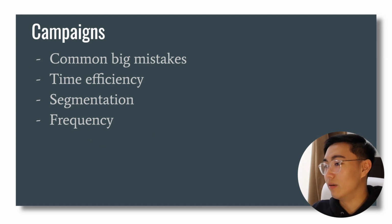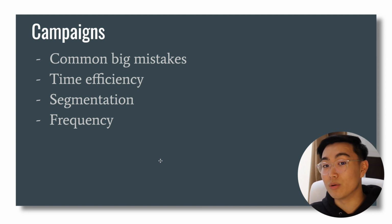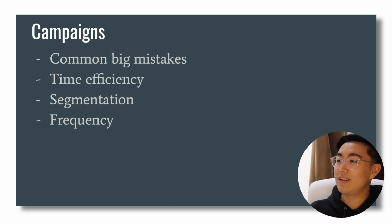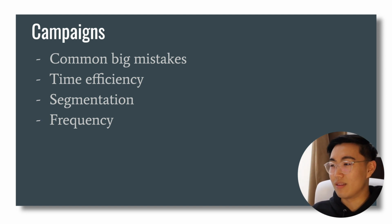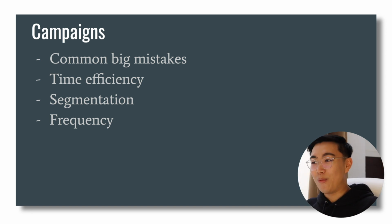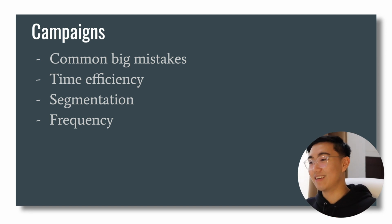Then I'm going to talk a bit on segmentation, and lastly I'm going to answer the biggest question I get all the time about email campaigns, and that's how many campaigns should you actually send every single week, every single month, etc. So when it comes to the biggest mistake, there's two biggest mistakes, but they fall under the same umbrella, and that's either having no segmentation whatsoever, so you're doing what's known as newsletter or weekly email blasts, where let's say your list is 50,000 and you just send one email to the entire list and spray and pray hoping something converts.